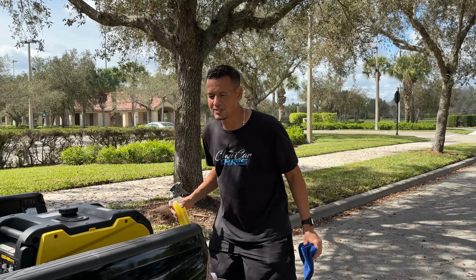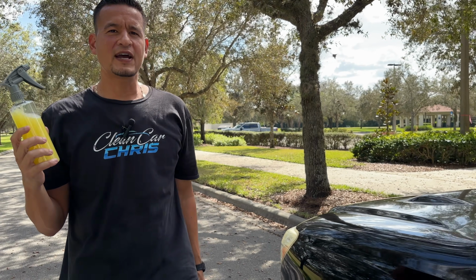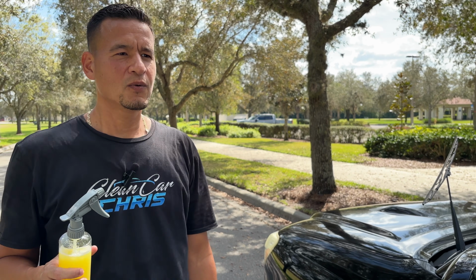But also, you can use this product on dry panels also. Like I said before, I use it one-to-one as a drying aid. If any detailers or DIYers out there use it at a different dilution, drop me some comments. Let me know. I think at one-to-one as a drying aid, it works pretty well for me.